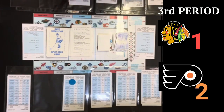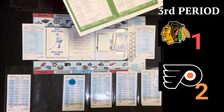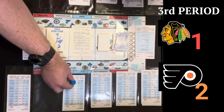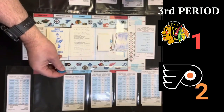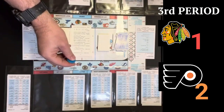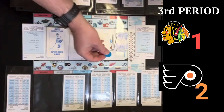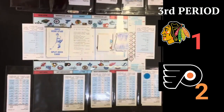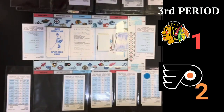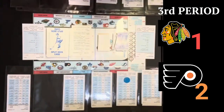10 if the right wing is a 2 or more defensively. He is. So it's going to be outside shot for the left wing. Let's see. Yeah. Outside shot for the left wing is Hartman. So we'll take that. It's a 6. 6 is save any player. Then there's an outside shot for the center. That is going to be Hossa.